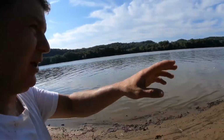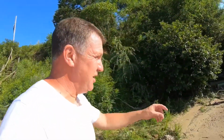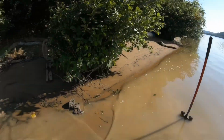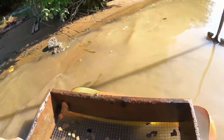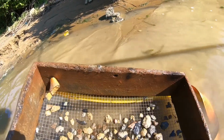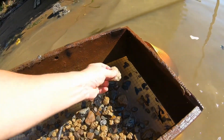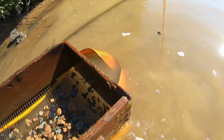Okay, I abandoned that place over there. I came over here and started. I got a couple things on the screen, because I've never searched this area since the winter floods. Let's see, I got nothing spectacular, but we got a couple things here. Sun's going down a little bit. It's hard to get any sun in this. Right here's our first one. It's a nice preform.